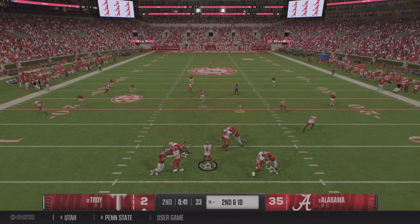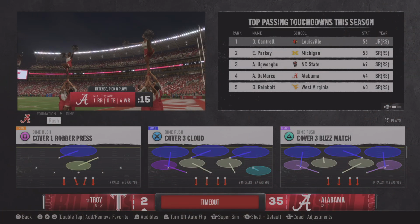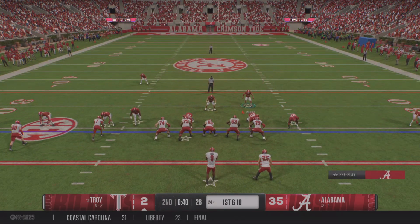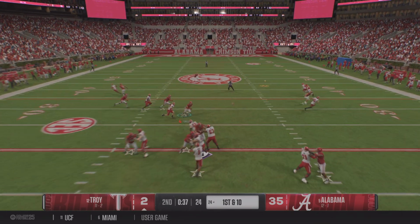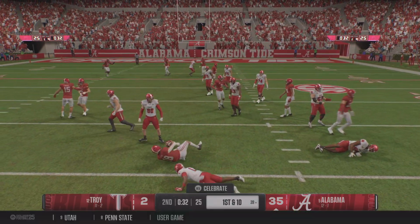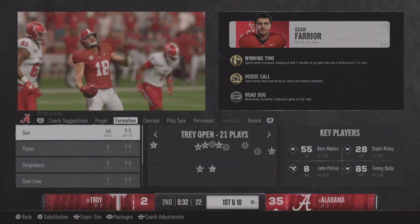Drops back from the shotgun, looking for an open man. It's caught. Nice pitch and catch. And a timeout is called to talk strategy. Close game here as we approach halftime. This line getting set up. It's a first down play. There's the snap. Quarterback setting up to throw. Oh, the pass is picked off. Brought down after a short return, but the pick sets up the offense at the 39.